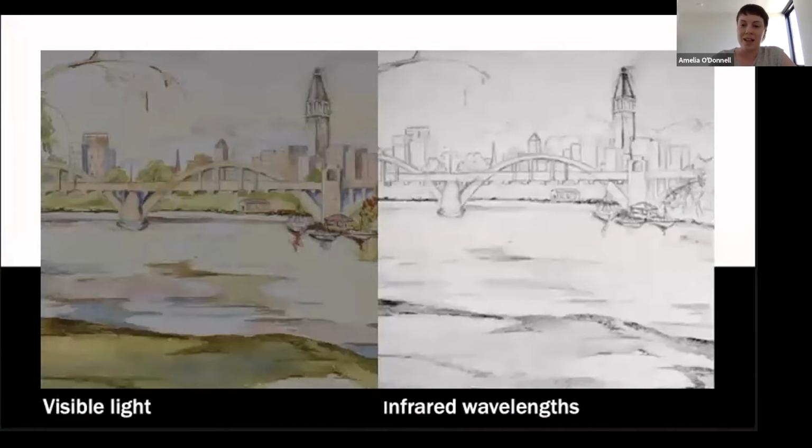We also examine objects under visible light as a first step always. But if we want to try and identify specific materials or see underdrawings or uncover faded signatures, we also use infrared wavelengths. These sit beyond the visible spectrum. On the left, we can see a photograph of a collection item example under visible light. And on the right, I've used infrared wavelengths to penetrate the surface of that image and reveal the underdrawings. We can say from this image that the underdrawings are likely done in a carbon-based media because they absorb the infrared and reflect it back, which makes it visible to the human eye.